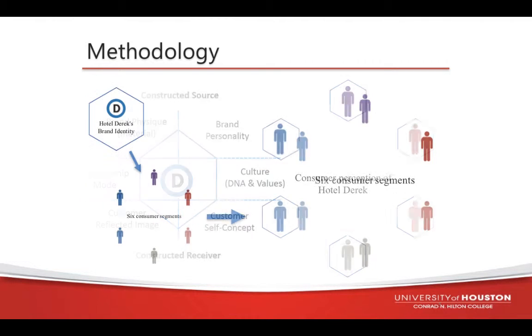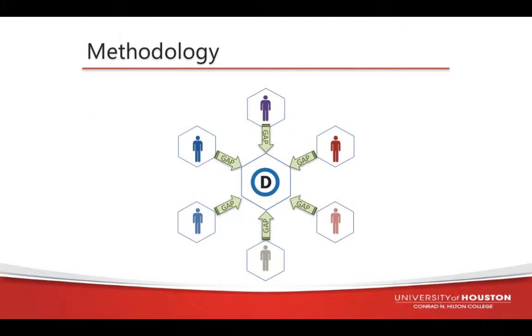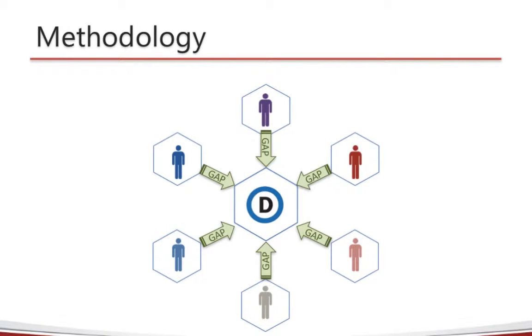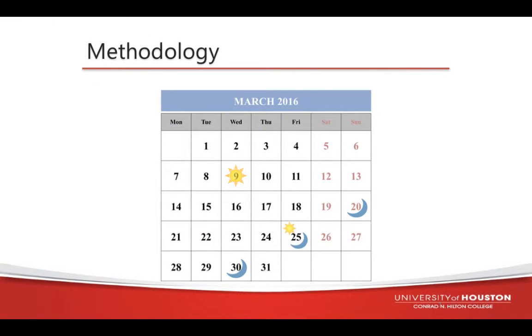Each consumer group's characteristics and values towards Hotel Derrick through their perceptions of the brand's identity prism were analyzed and characterized into 6 consumer groups. By combining the brand identity prism with the semiotic square, we were able to develop an understanding of the relationships between the hotel's ideal image and its actual client groups. Data was collected from several websites, such as TripAdvisor, as well as from personal data collection from several property visits. This data was in turn used to identify existing gaps and formulate strategies to minimize each gap.